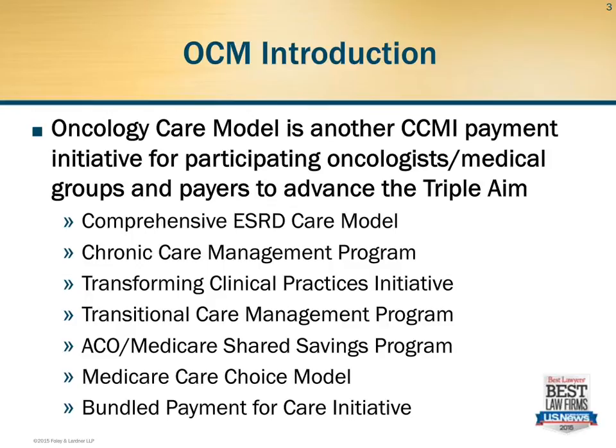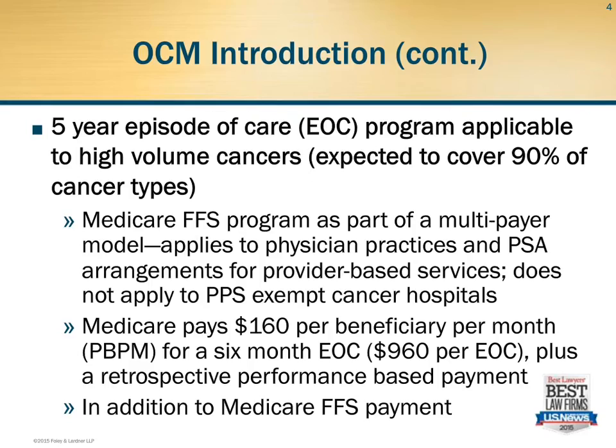The program is an episode of care program for chemotherapy. That is, chemotherapy episodes of care of the 6-month duration. And it is intended to be a 5-year program. That is, you can participate for 5 years. And for those that participate, if they are oncologists that provide chemotherapy for treatment of any of a number of high-volume cancers, and it's intended to cover about 90% of all cancers that Medicare beneficiaries may experience, particularly the larger cancers that you can imagine, from lung and breast and colorectal to ovarian, leukemia, lymphoma, and the like. All of these will have episodes of care that are associated with them.